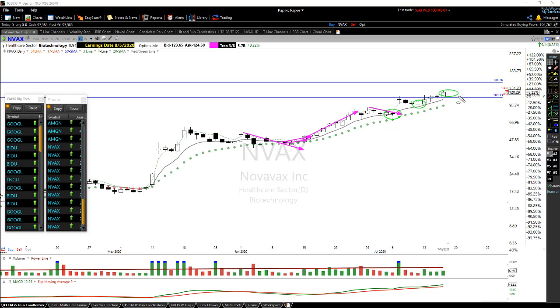What I'm looking for now is a little inside day. That may be a buy right in that area, just above that 109, with a target of 146. That puts this thing about a 24, 25% move on NVAX.